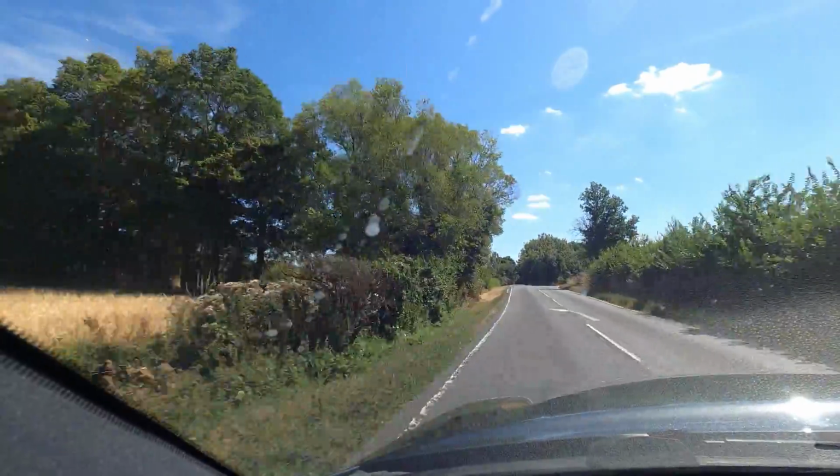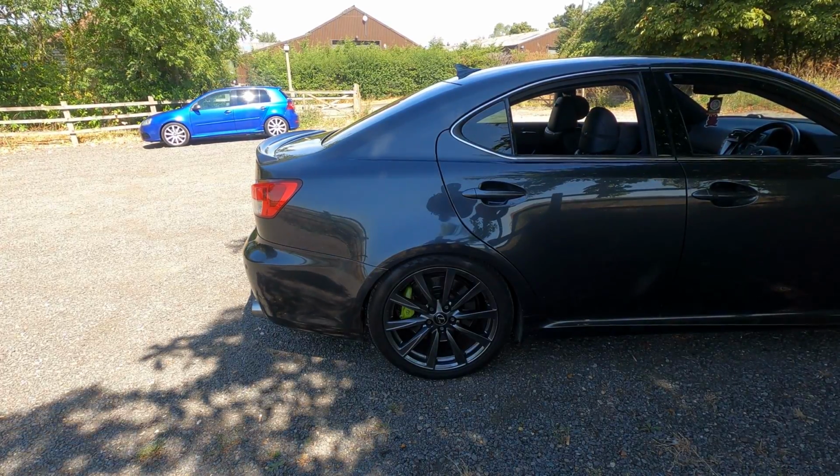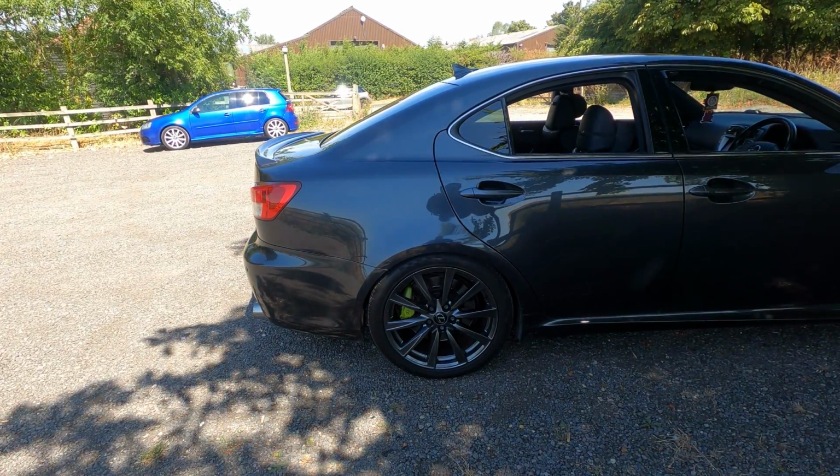There's nothing like a damn V8, man. There's nothing like a V8. The only thing I wanted to mention about putting the power down is, again, from 2008 to 2010, these cars didn't come with LSD. They've got E-diff, so it uses the brakes to manage the power. It's not the best thing in the world.